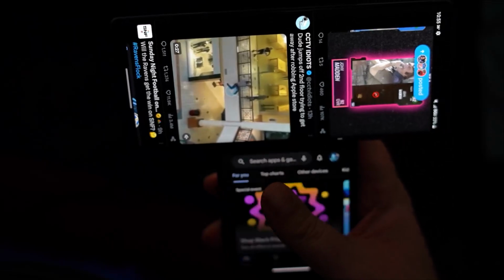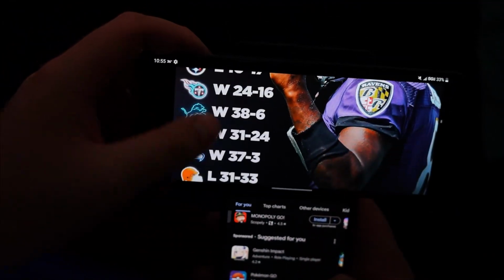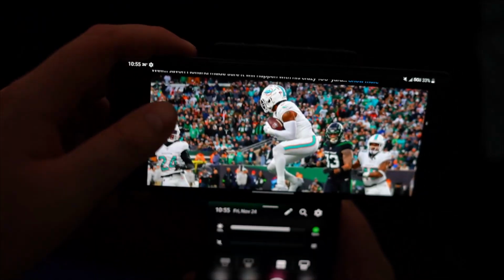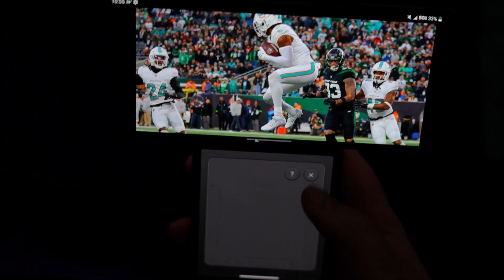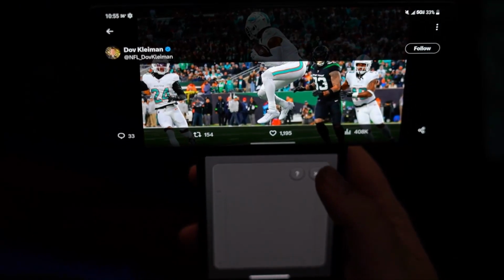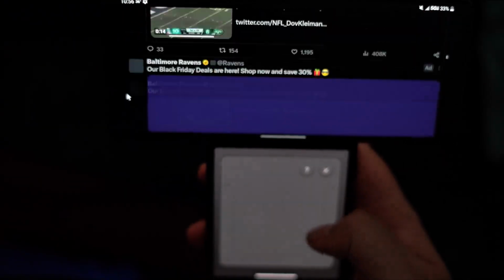Now, here's a side note: yes, Twitter, or X, is optimized for this LG Wing, which is freaking awesome. And another really cool feature you can do with the LG Wing is turn on mouse mode and use a mouse on the gigantic top display to scroll up and down the page and literally use it like an actual computer. Like you can see, you can double click there, you can scroll up, you can scroll down.